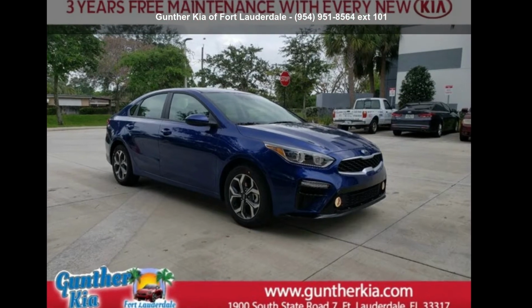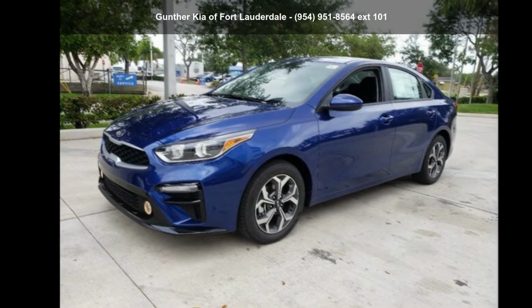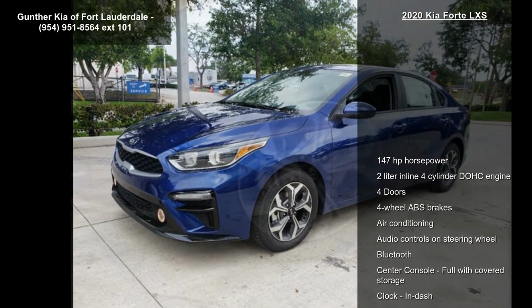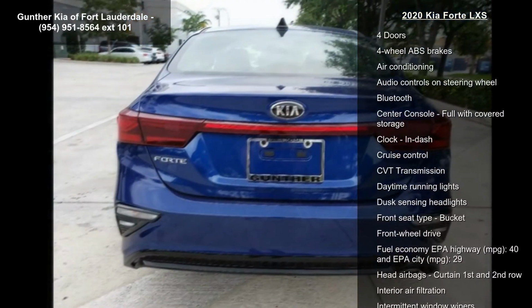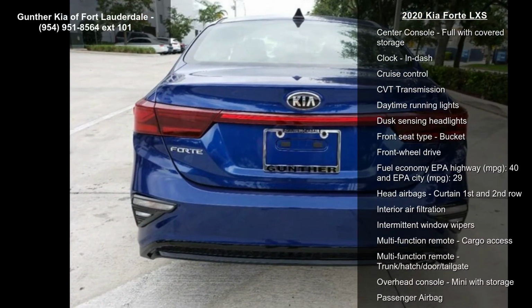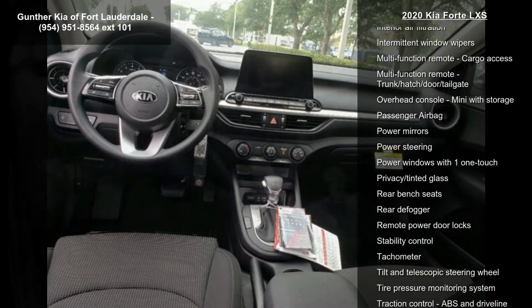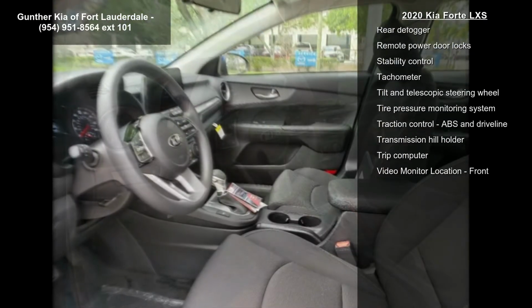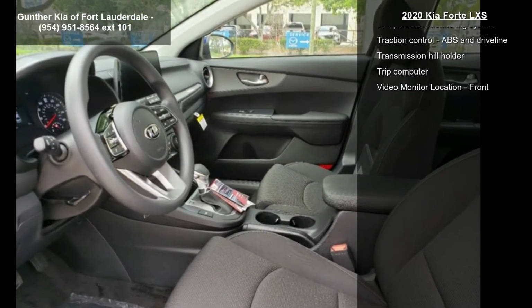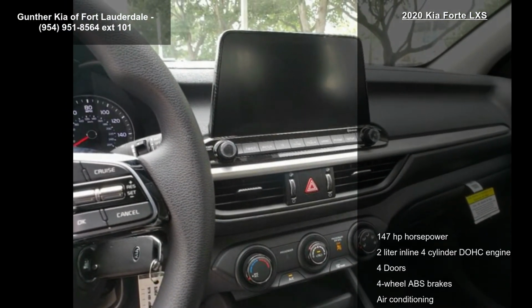Check out this Kia 2020 Forte LXS. If you are looking for a first-rate auto, this one could be yours today. Some of the top features included with this vehicle are 147 horsepower, 2-liter inline 4-cylinder DOHC engine, 4 doors, 4-wheel ABS brakes, air conditioning, audio controls on steering wheel, Bluetooth, center console, full with covered storage and clock and dash.